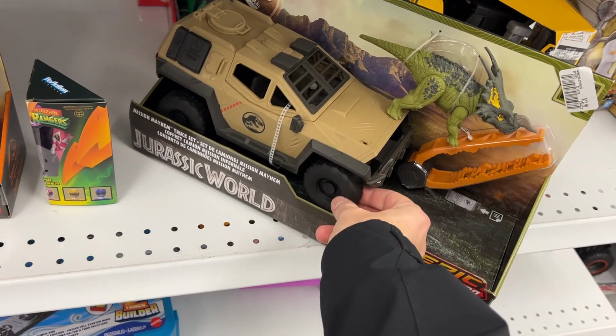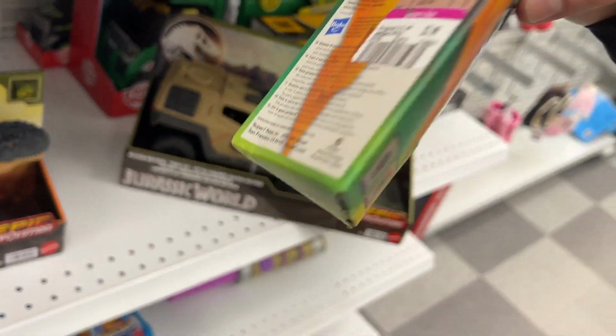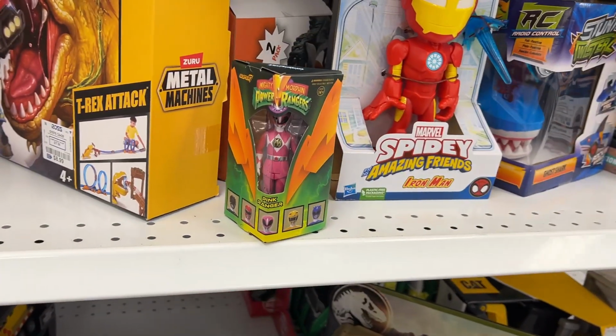I didn't realize it's got a little bit of suspension in the wheels. I need to open that. I got one of those at the house. Pink Ranger. I've only seen the Black Ranger in these so far. $4 for that. Those are cool little boxes.